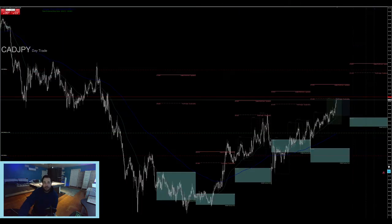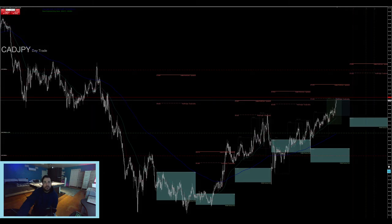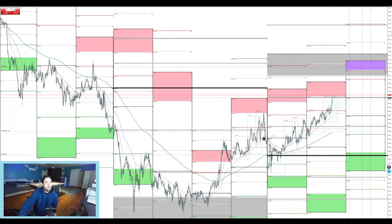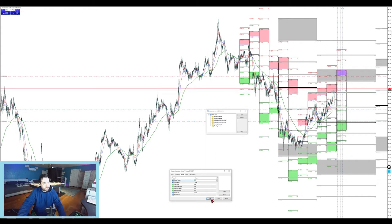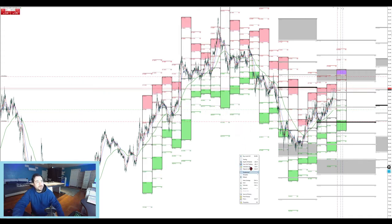Now, these are really small pivot zones here. Let's go ahead and do this. Let's minimize this, and let's go into my CAD yen. And let's go ahead and expand this. And let's take a look at a broader view. Let's add on more. Actually, let's add on even more.